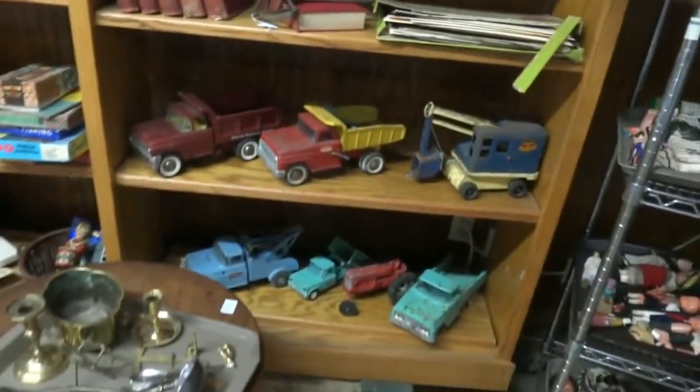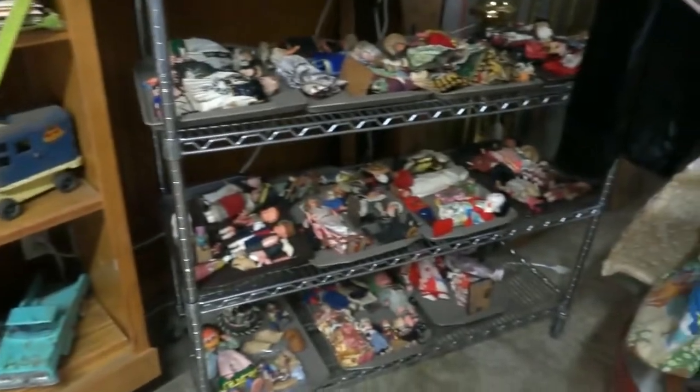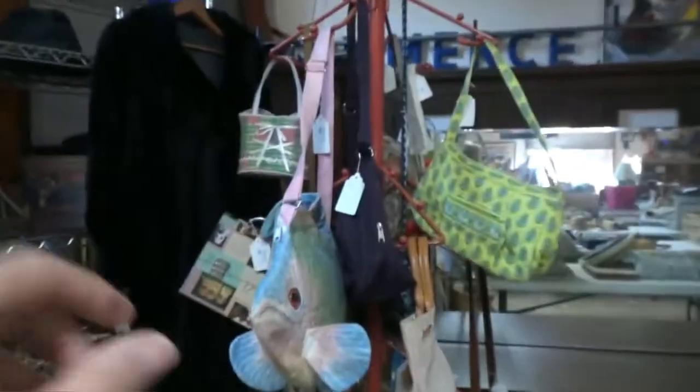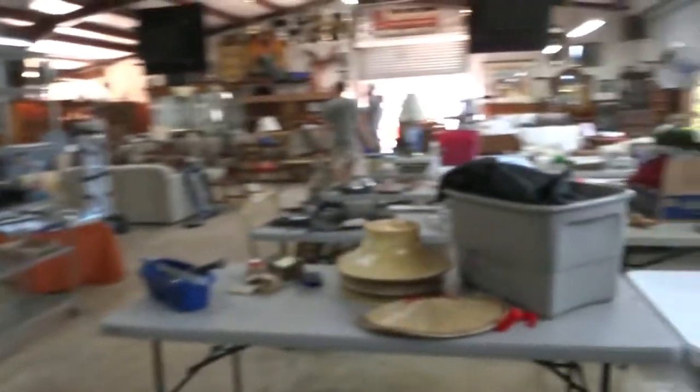Some more metalware. Some toy trucks. Bet a bunch of you remember that. A lot of vintage travel dolls. We're going to sell them by the tray lot. See how cool is that? Some more fun purses. Fish, fish, fish. How fun is that? There you go. Some more hats and furs and more furniture and bar stools and more and more and more. That should be our nickname at Dudley's. More and more and more. And everybody can play with their little Chinese hat or Japanese hat.